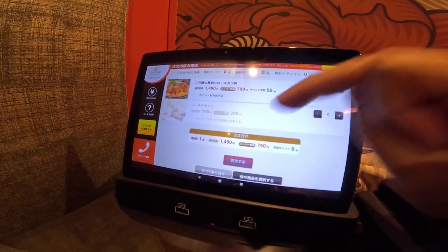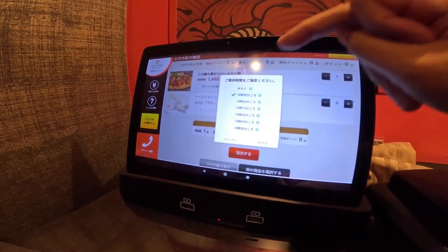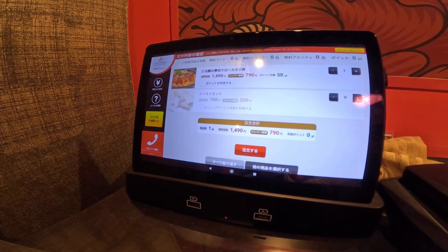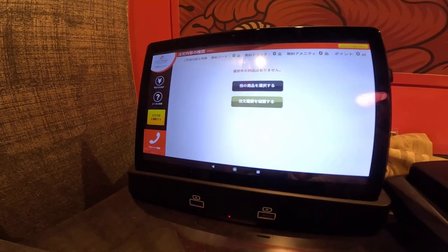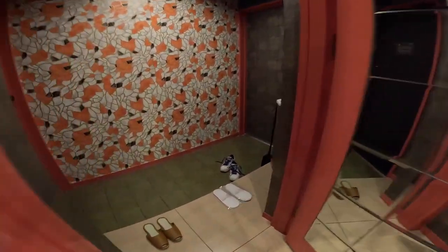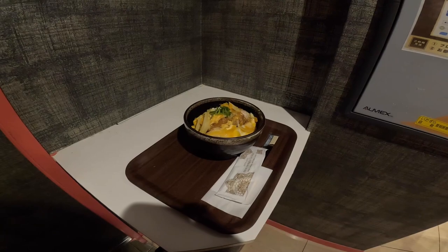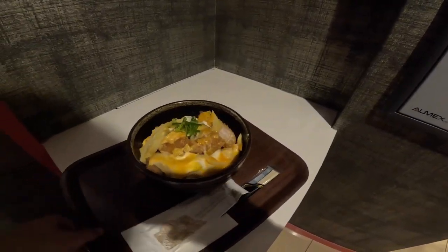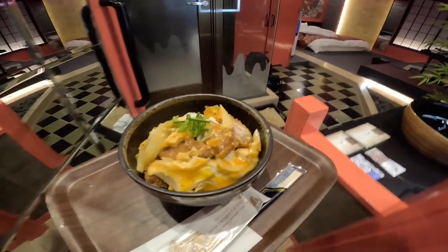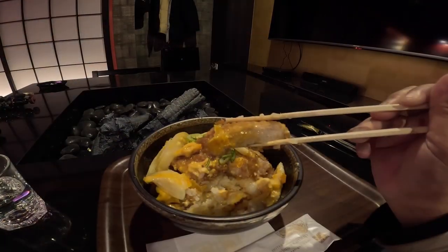I am starving, so I ordered the thick-cut pork donburi. The special price is 790 yen. I set it to be delivered in 30 minutes, but it was delivered in less than 10 minutes and the staff rang the doorbell when it arrived. The staff came in through the mysterious door and put it here. Yummy.